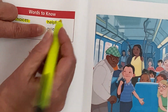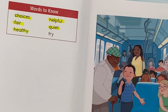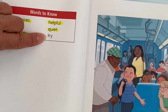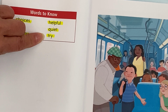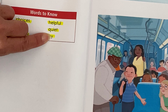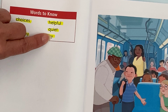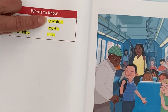Helpful. The next word starts with the letter Q. And this word means to be shh, quiet. Can you say that with me? Quiet. And our very last word to highlight is pronounced, you can probably read this one, try. Try. We have a blend of TR, tr, and then the sound of Y. Now, normally the sound of Y at the beginning is y, like in you, but at the end, sometimes it can make the long I sound. Try.